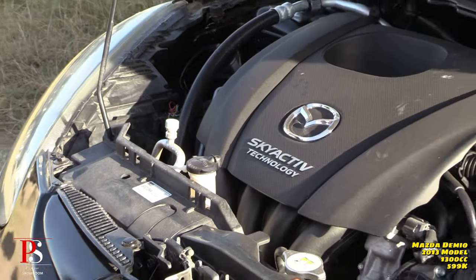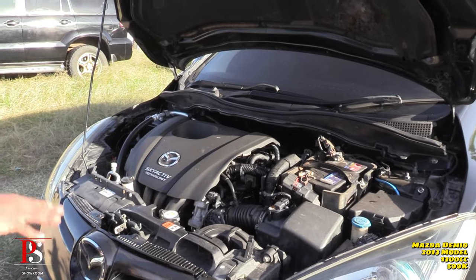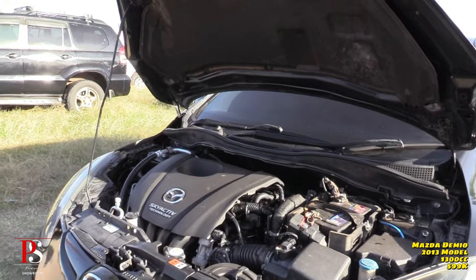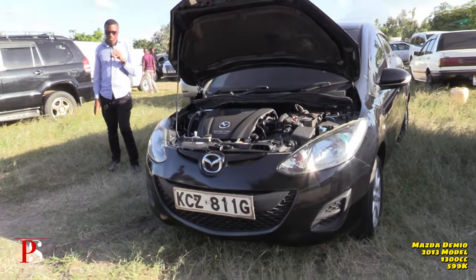It uses the latest Sky Active technology. So this is Sky Active technology that is here. We show you the different views. You can show them from there. Then you show them the highlight, the alloy rims. But it's a very good car, the 2013 model.